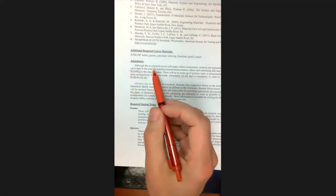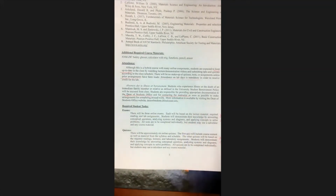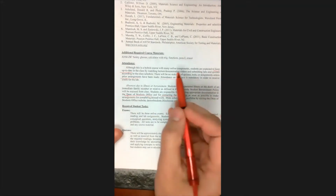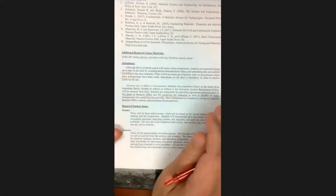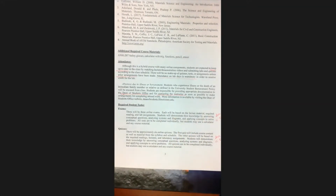For attendance, this is a bit of a unique semester. There isn't really a lot of in-person except for the labs, but you need to make sure that you keep up to date by watching the videos and doing the quizzes on time. In fact, part of the reason why I have these quizzes scheduled when I do is to encourage you to keep up to date with the lecture materials and with the labs. So that's going to help keep you on schedule.